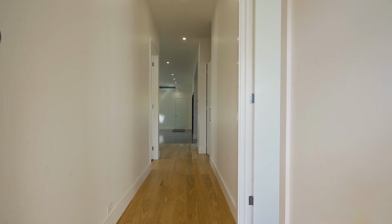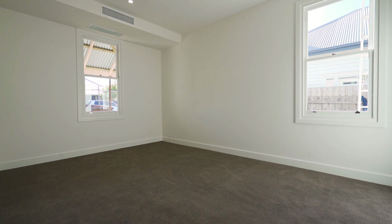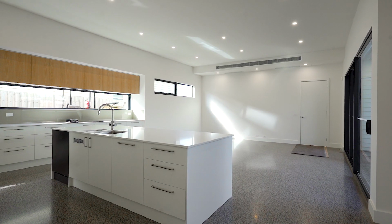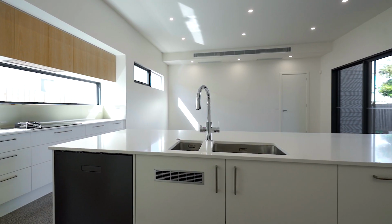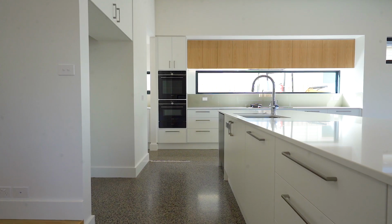Hope Street. On the ground floor, you'll find two large rooms with their own heating and cooling. A large open plan living, kitchen and dining area sets the scene for future entertaining.